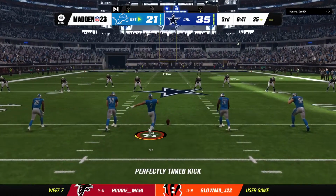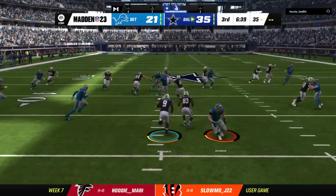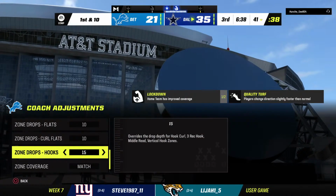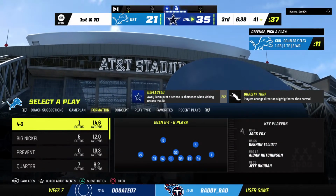Here are the Lions now as they line up and kick this one away. From way up at the 23. And he'll be set up in good field position here as he gets this up past the 40-yard line. Any return that gets you to midfield is a great return. One first down, and you're almost in field goal position.